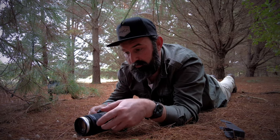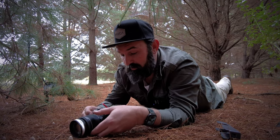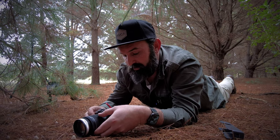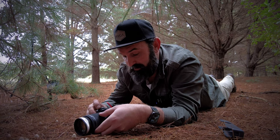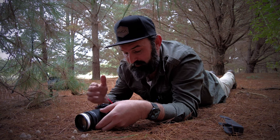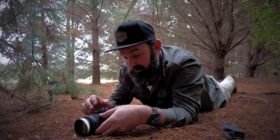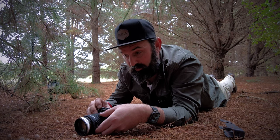I have got a little close-up filter on, which essentially lets your lens become a macro, so saves me from bringing a whole heap of lenses with me. So I'll give you a look through the camera so you can see what I'm looking at, because I'm probably going to have to focus stack this image to get both of these mushrooms in the shot. So I'll give you a quick look at the back of the camera.